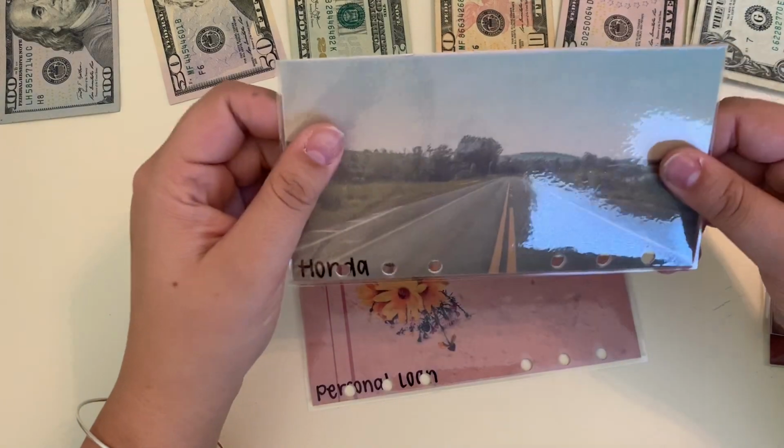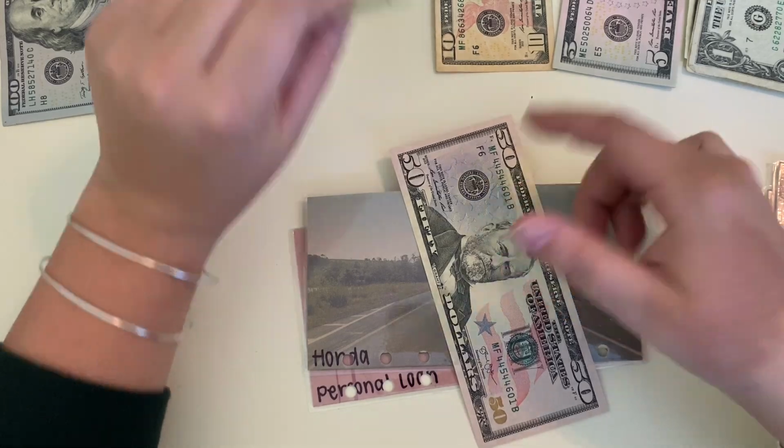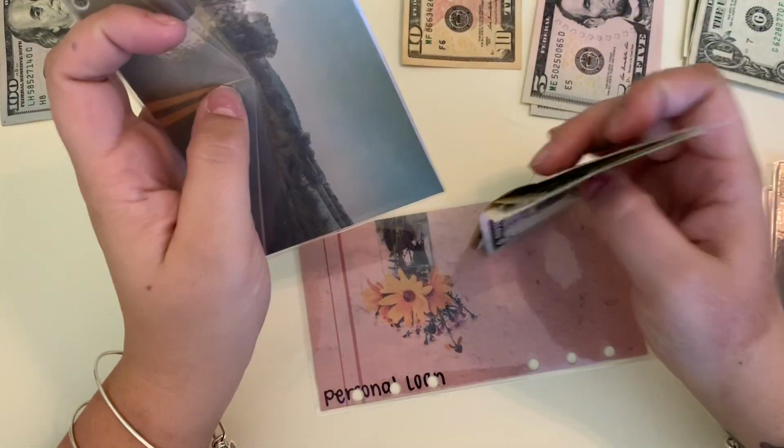My Honda is 75. 50, 60, 70, 5. Beautiful.